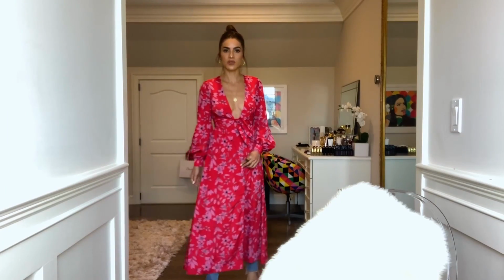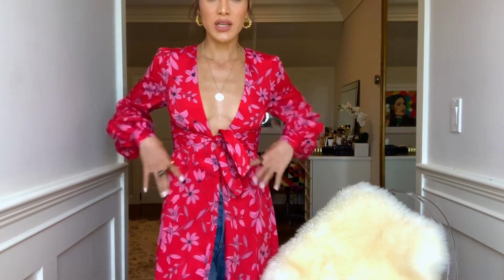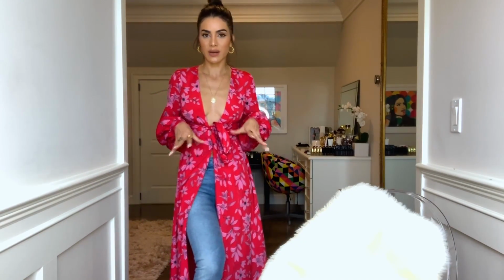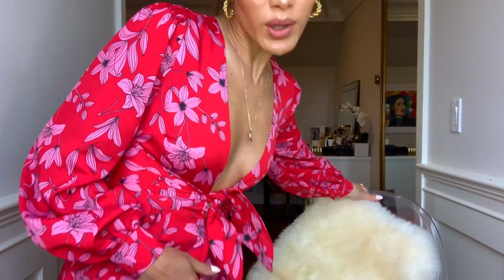So you can close the buttons here and just wear it as a dress, which is beautiful, very summery. Or just do it open. It has a tie right here under your boobies, so you can waist it and just wear it with denim like I'm wearing today. It's perfect for going out. It's very comfortable when you have a lot to do, or just exploring in your flats, or going out at night, or even at night you can dress it up or down. And the print is so beautiful and feminine.